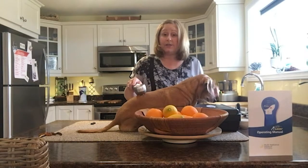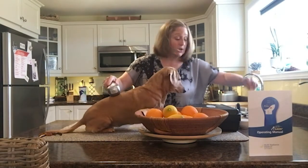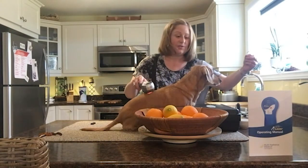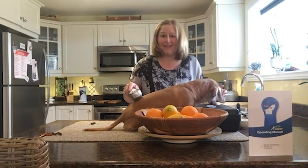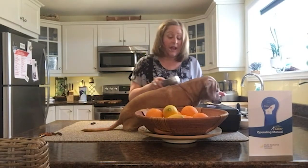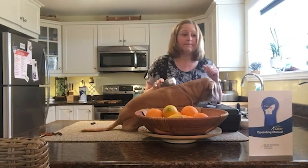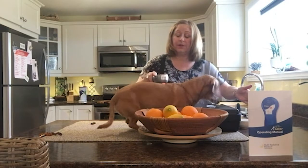Not until I started the laser therapy. Isabella, you're doing a fantastic job. Look, Mommy has treats. Look, treats. 6 fish treats from Origin. They're healthy too. Yeah, low calorie and healthy. Bella, no, baby, you gotta get down. That's right.